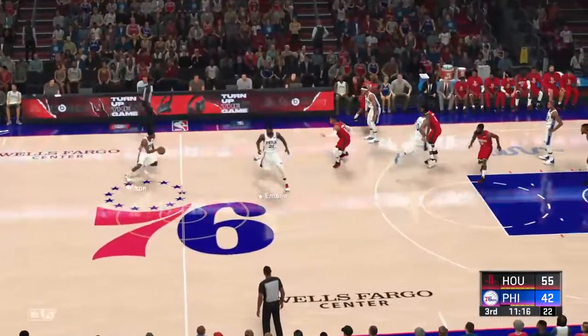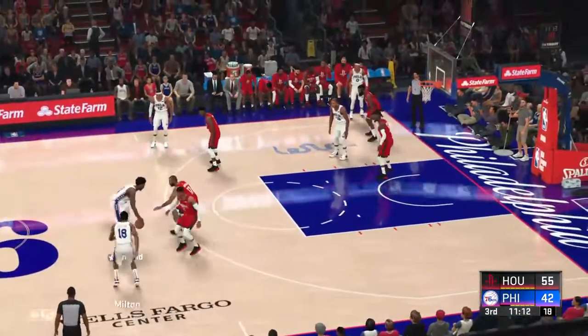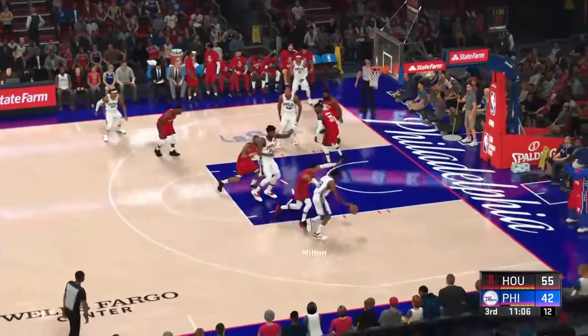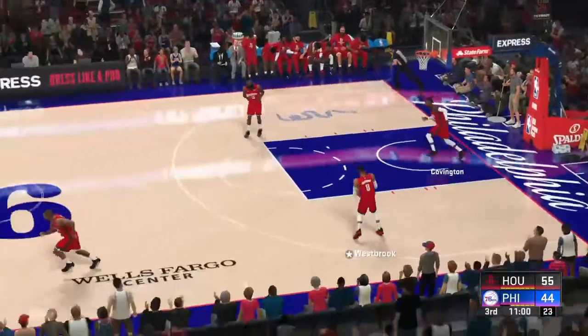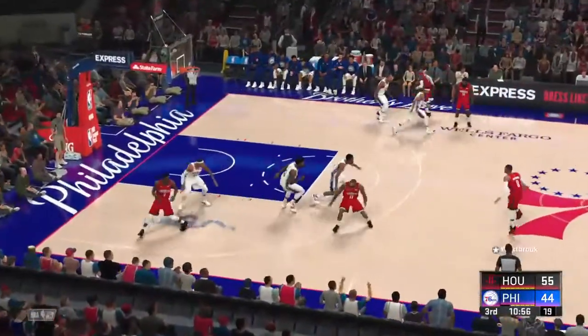P.J. Tucker, he's checked in for Houston. Milton the pass to Embiid. Here's Milton. He's covered by Westbrook. Back to Embiid. Uses the glass to finish the layup. Embiid's got 13. Such impressive mobility. I mean, Embiid is a tough cover when he's working the screen and roll.